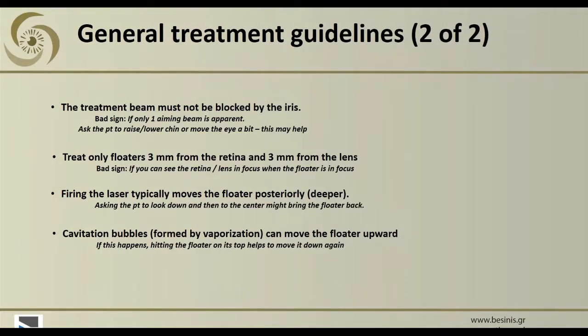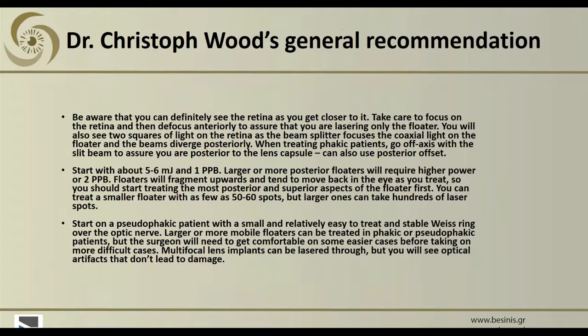Another thing to take into consideration is that it's better to be within the safe zone, at least 3 millimeters away from the retina and 3 millimeters away from the lens. When you fire the laser and you hit the floater, most of the time it's used posteriorly, and you have to instruct the patient just to look slightly down and then back to you, and the floater just gets back in place. And you have to also be careful of the cavitation bubbles at the time you're vaporizing the floater. So these are Dr. Hood's general recommendations for floater treatment.